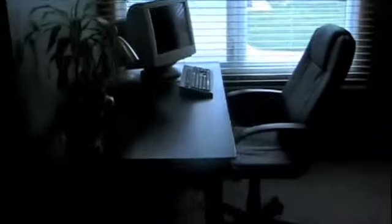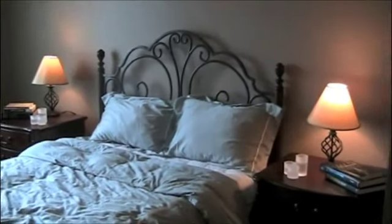It measures 8.5 feet by 11 feet. And then moving even further down the hall, we'll find the second bedroom. This bedroom also faces the front of the home. It measures 10 feet by 12 feet. Has a very nice large window and closet area.